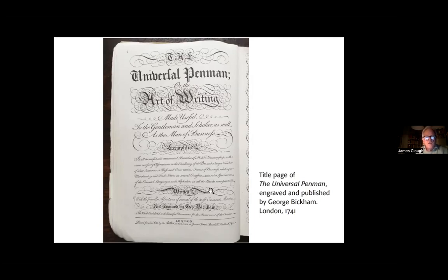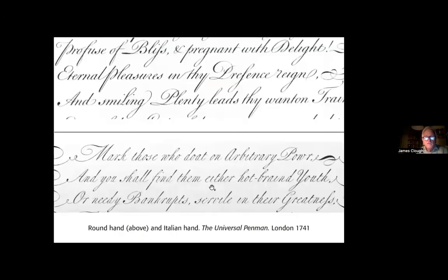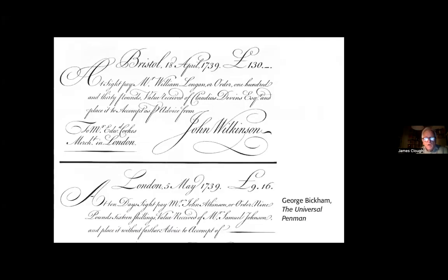And here we see the work of many of the important and successful calligraphers of his time, showing their samples. Here we have the difference between the round hand or the copperplate script, and the Italian hand, and that is also shown in the Universal Penman. Why is it called the Italian hand? Well, we can see it's got these club descenders, so it is more closely related to the Baroque Crescian style of two centuries earlier. There's another example from the Universal Penman.